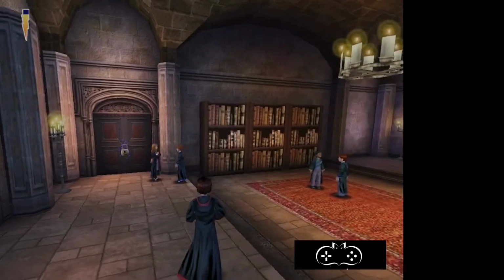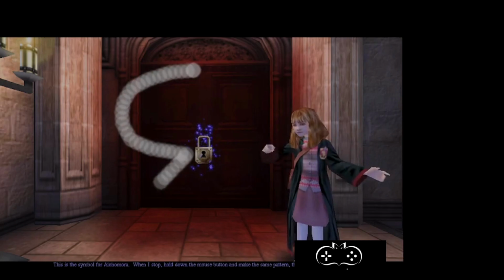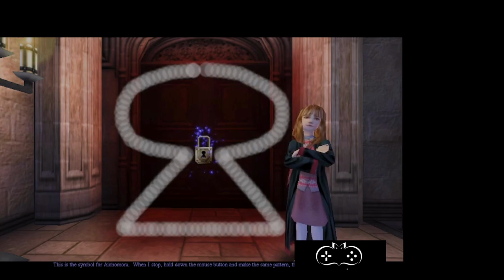You're early for the lesson, Harry. But I'll teach you a new spell I've learnt on my own. The spell I learned is Alohomora. It will open magically locked things, but don't get into any mischief. This is the symbol for Alohomora. When I stop, hold down the mouse button and make the same pattern. Then let go of the button.